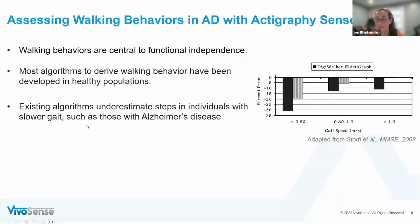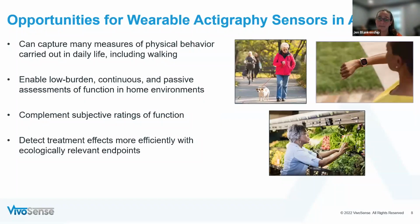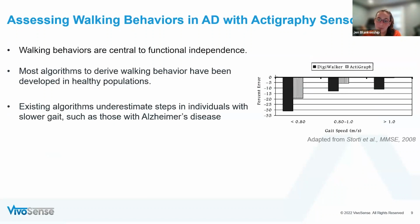So while wearable sensors have been, I would say, quite prevalent in the context of the research space, they're less well adopted in drug development and in the pharmaceutical space. In part, this is due to some gaps in evidence. One of the pieces of evidence you need to bring to the FDA when you're demonstrating that a new digital endpoint is measuring something important in your clinical trial is that the endpoint actually is measuring the thing that you say it's measuring.